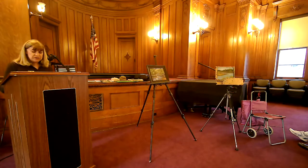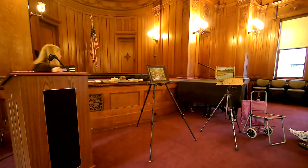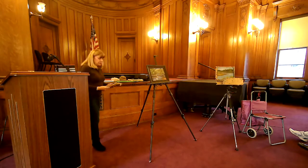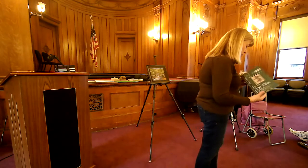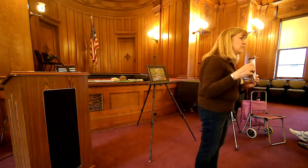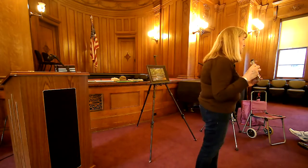And I also started out with a 9x12 size. I wanted to keep it small, but I always start with a drawing before I even start painting anything. So I'm going to show you the book that I carry with me to draw with. I usually carry this type of size drawing book, and I make little drawings of whatever I'm going to paint.